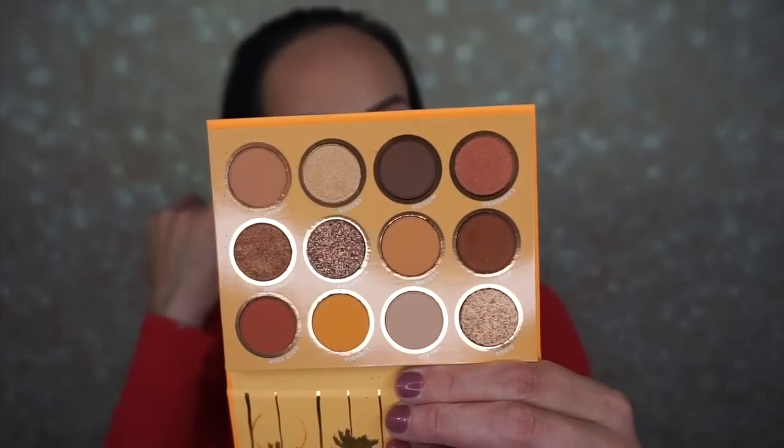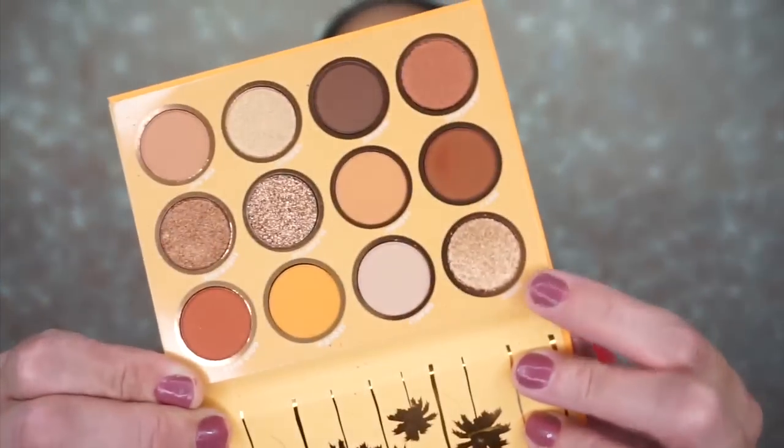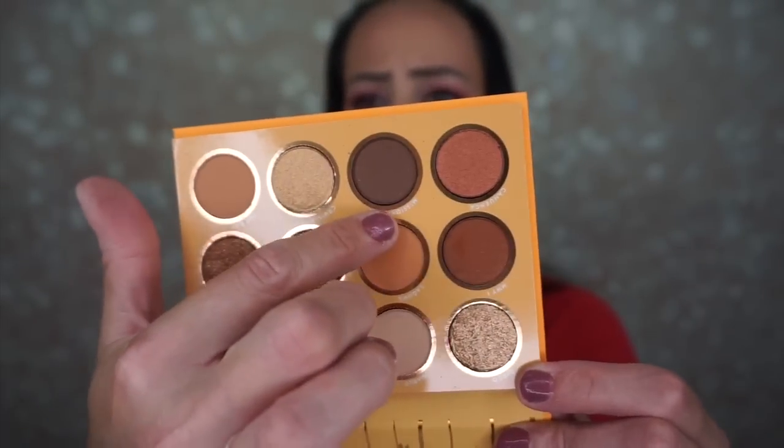I haven't used this one yet because I just got it, so I'm excited to try this and see what it's like. Maybe the gold shimmer in the palette is just weird because it looks weird in the pan. I don't know if you guys can see that, but it looks weird. They all kind of look weird. They all kind of look like they don't fit. As long as the shadows work and it doesn't look like this, I don't care.